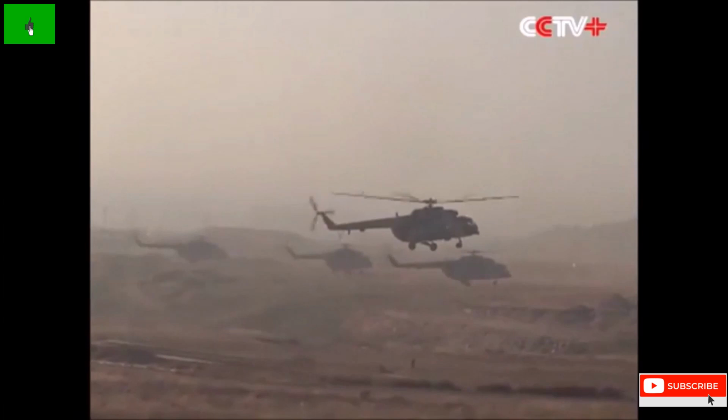This briefing will look at China's helicopter platforms across the PLA ground force, Navy and Air Force, and across all functions, covering reconnaissance, transport utility, attack, anti-submarine warfare, and airborne early warning. I will cover them in this sequence so you can skip ahead to separate sections.